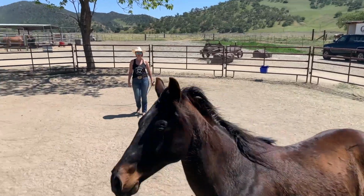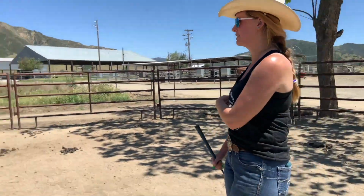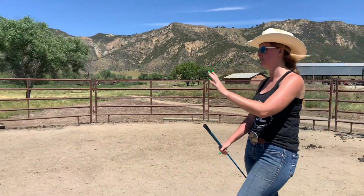The fact that he's still going one way. Most horses are going backwards and sideways and towards you and outward and bumping into the fence and like, ah! This is phenomenal.